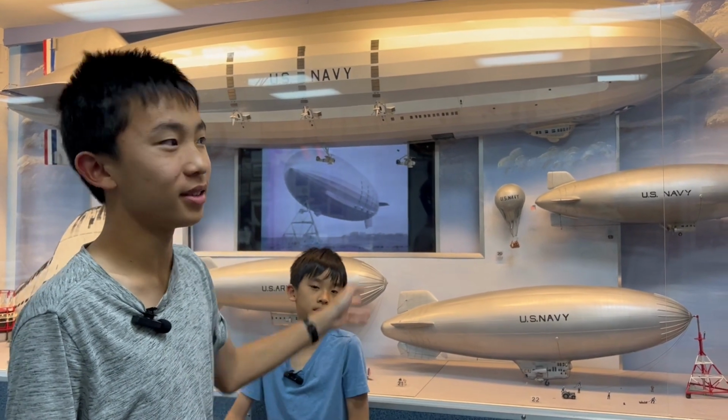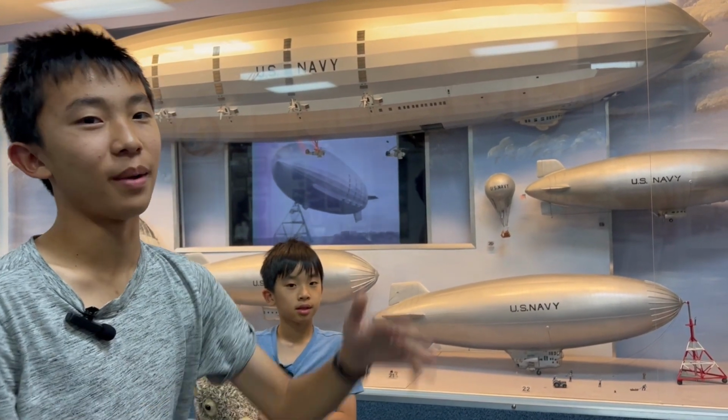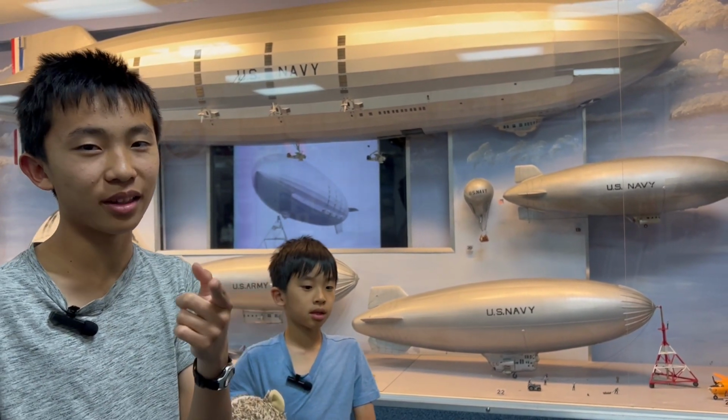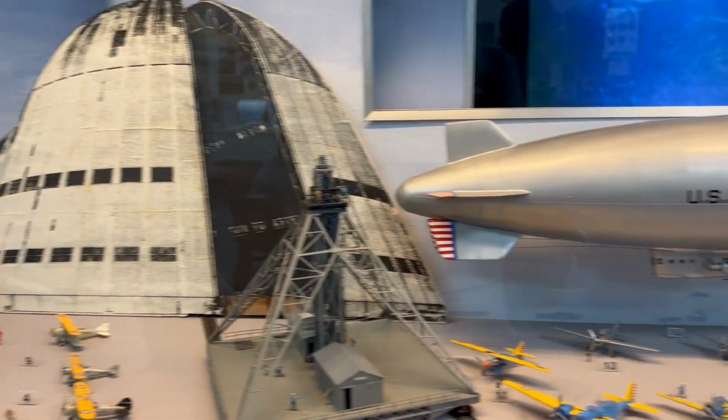And a cool fact I learned is that these were operated by helium, but the German version of them was operated by hydrogen because they couldn't get helium since it was too expensive. And that's why the Hindenburg burned up, because hydrogen was flammable.